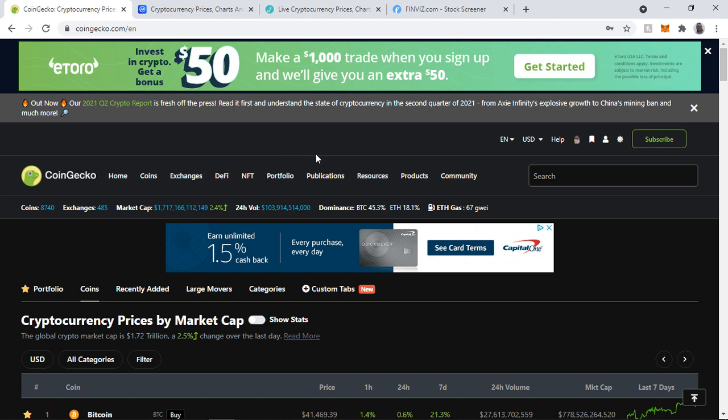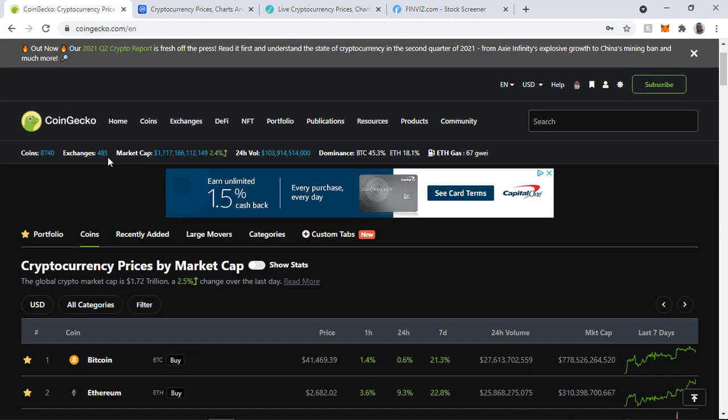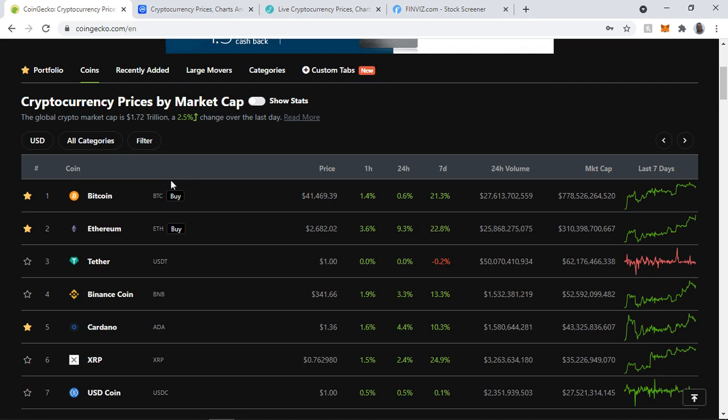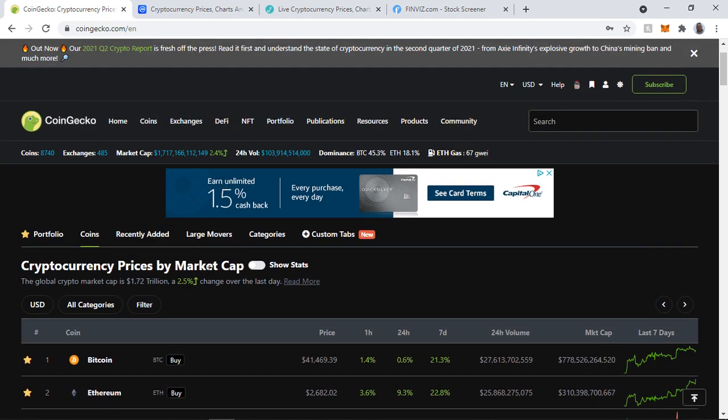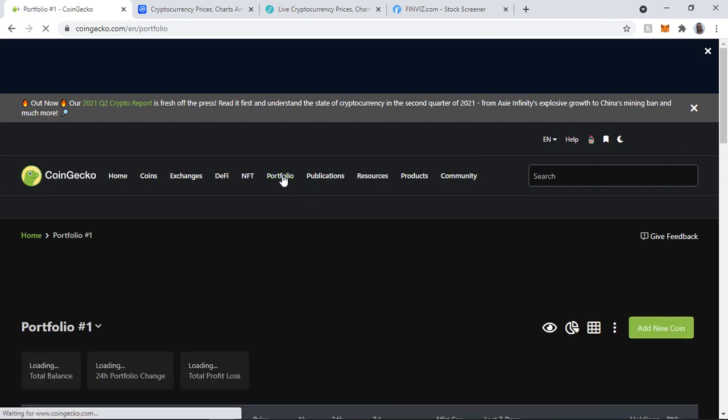And yes, the one that I use, I just started investing in crypto a few months ago. The first one I came across was CoinGecko, CoinGecko.com. This is the first website I actually looked into where you can see all the crypto rankings and so on. So of course, when I started investing in crypto, I used their portfolio tracker. Okay, and it worked out for me.